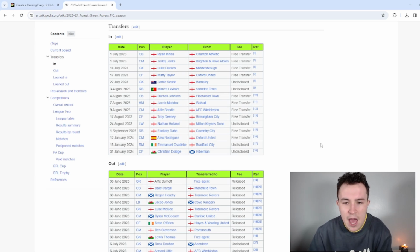Obviously, more than likely, Forest Green will be in the National League next season. I do think Steve Cottrell is a decent appointment. I don't know how long the length of his contract is there, but I certainly think if they do go down, if there's anyone who's going to get them back up, Steve Cottrell could certainly be that man.